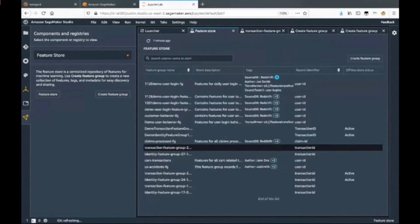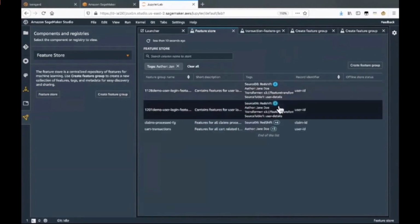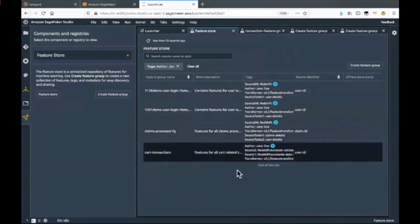Earlier, we talked about how a data scientist wants to reuse an existing feature instead of having to create a new one. To find features of interest, a data scientist can discover features using the feature store list and search functions. So let's say that we know our fellow data scientist, Jane Doe, has authored a feature that might be of interest to us. We are storing this information using tags, so I'm going to search on tags. All right, we see that there are 4 feature groups that have been authored by our fellow data scientist, Jane.